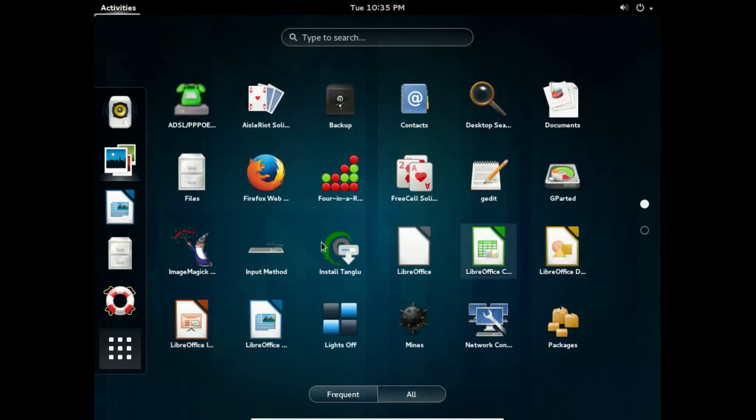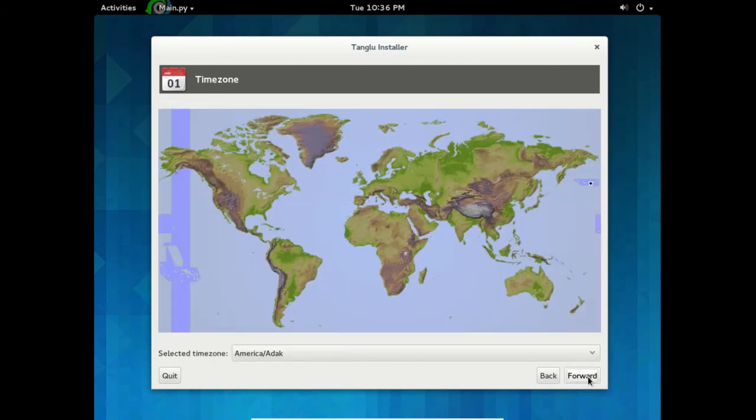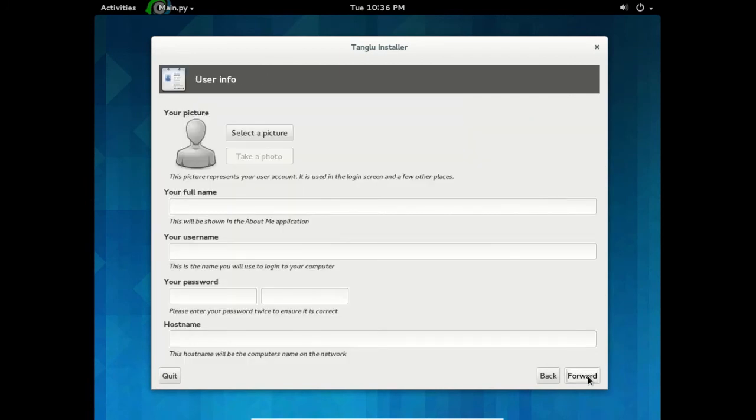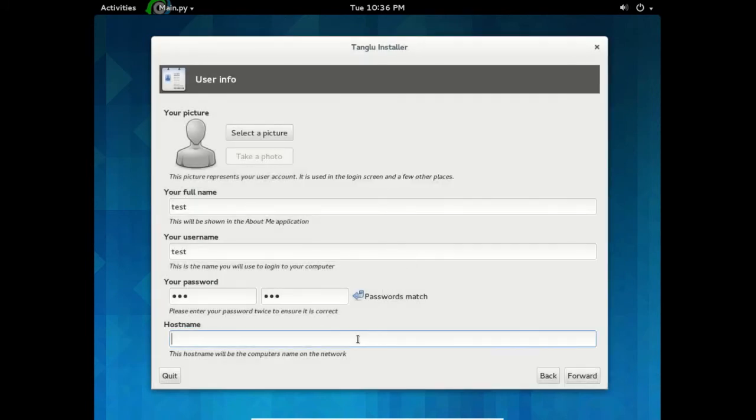Let's take a look at something else. You know what? Let's take a look at the installer. All right, language, English, forward. Now, I will not install this. I just want to see if this is easy. Forward, username. Well, this seems simple enough. Let's just type in test. Password is simple password, blah blah blah. Oh, host name, okay. Test.